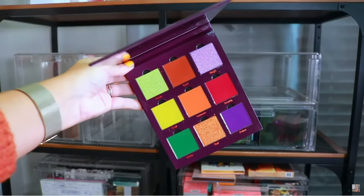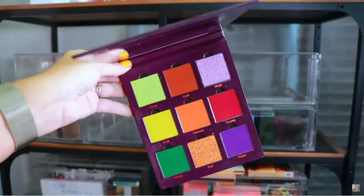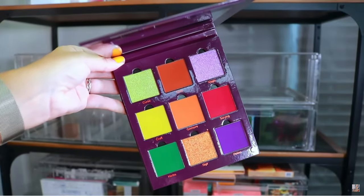So we have this Witching Hour palette right here. This is by Ailing Cosmetics, which is now known as Unearthly Cosmetics. And I'm always going to hold on to this one. You guys know how I feel about Halloween palettes. So she's staying.